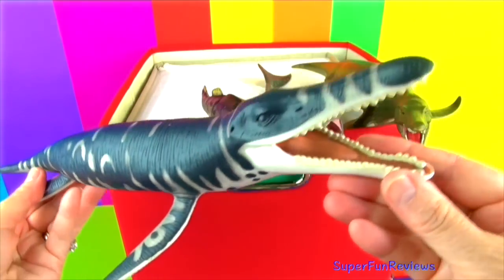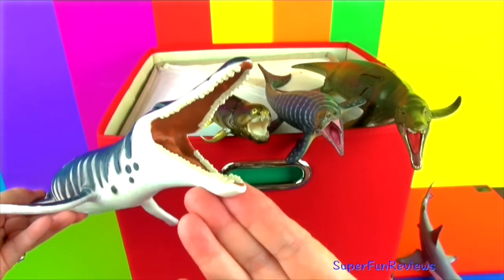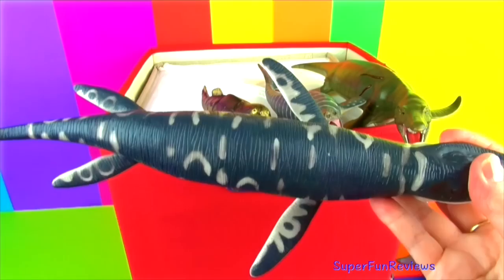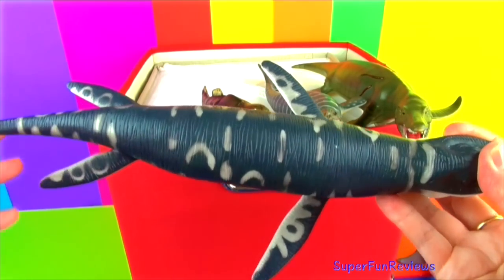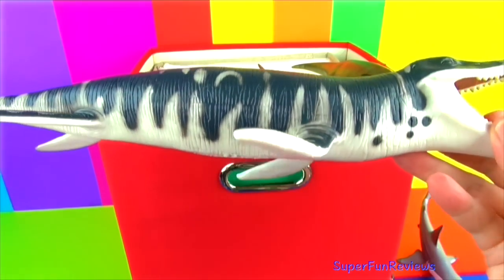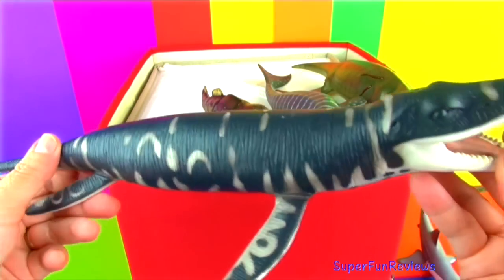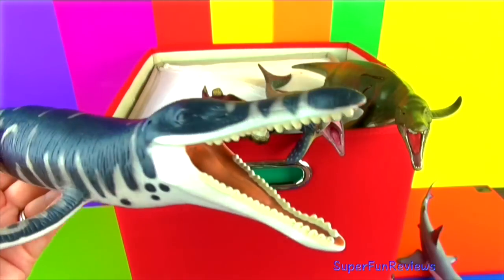Cretaceous was a short-necked plesiosaur, growing up to 30 feet long. They lived in the ocean and breathed air. Their strong teeth and jaws could crush shells and tear through squids and octopus. It swam with its flippers, much like a turtle.